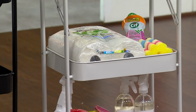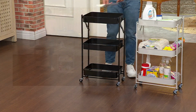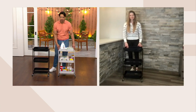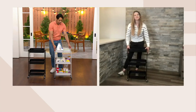His suggestion, I love this one, is if you have a guest bedroom and you have guests coming over, you have it set up empty so that they have a place to organize their items and they feel a little bit more at home as they stay at your house. Oh no, definitely. I absolutely love what we did here with this one. It's kind of like a little cleaning cart. They do it at hotels.